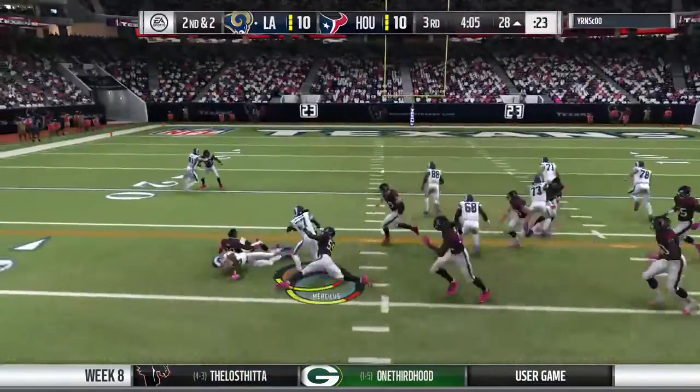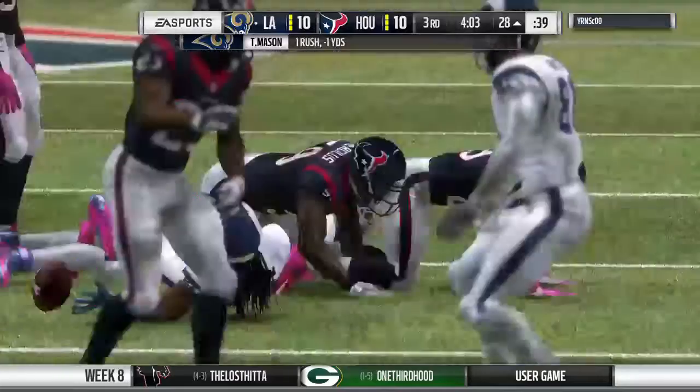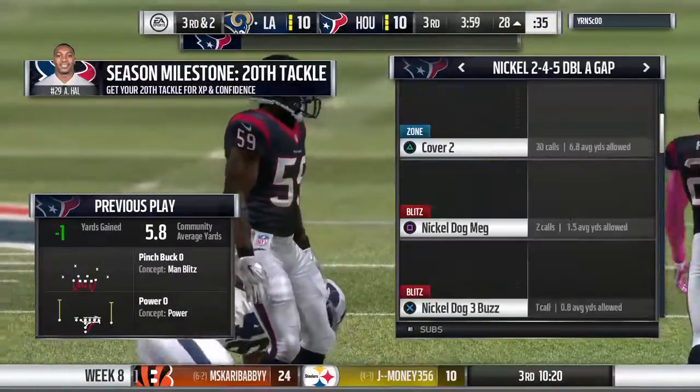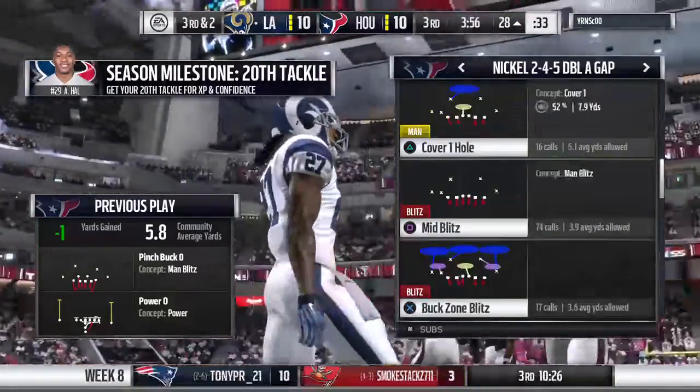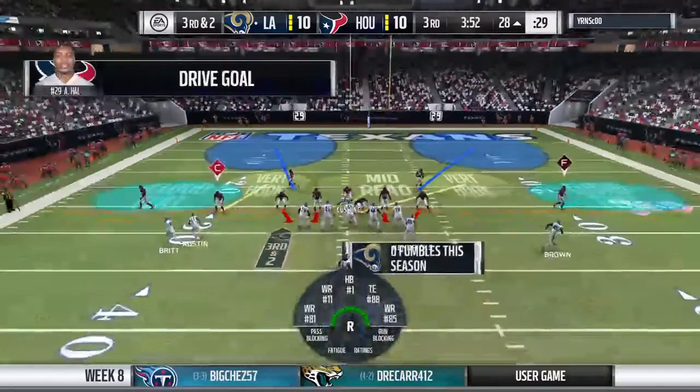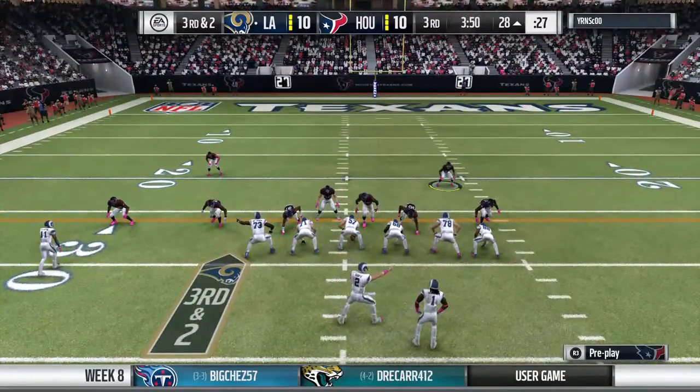And a first carry of the game here for Trey Mason. And he's stopped immediately there. They'll lose a yard, and it brings up 3rd. The defense won that play so fast, I don't think the running back even had time to notice if anyone was there. It was just a blink of an eye, and there was a loss on the play.